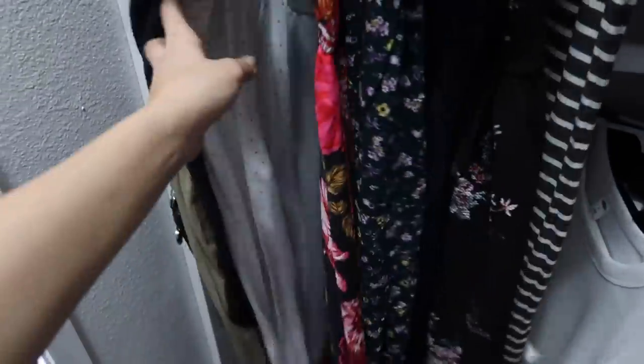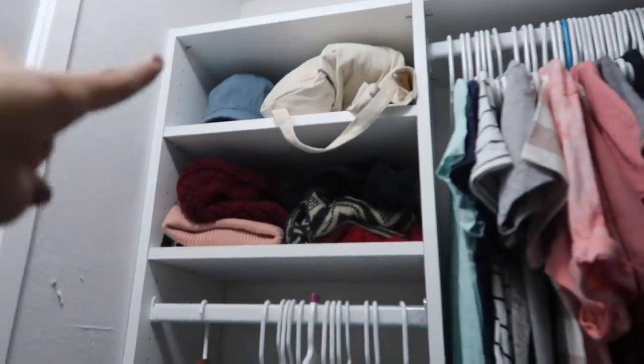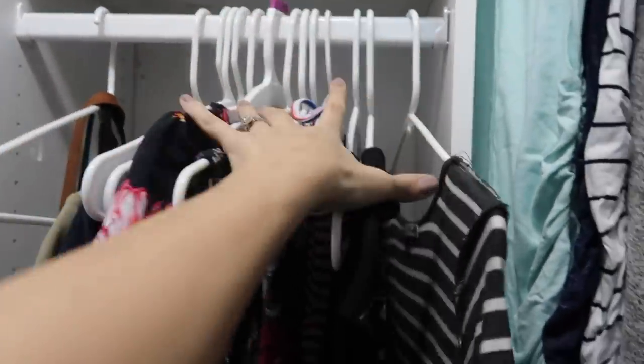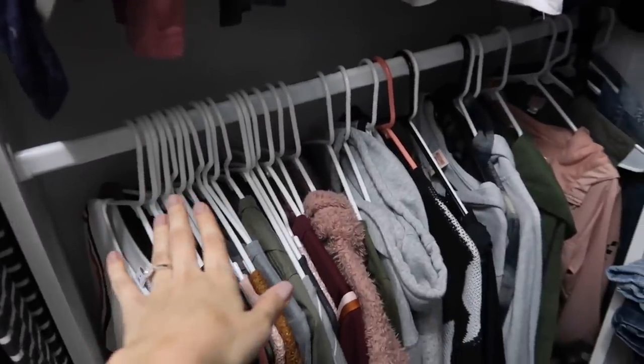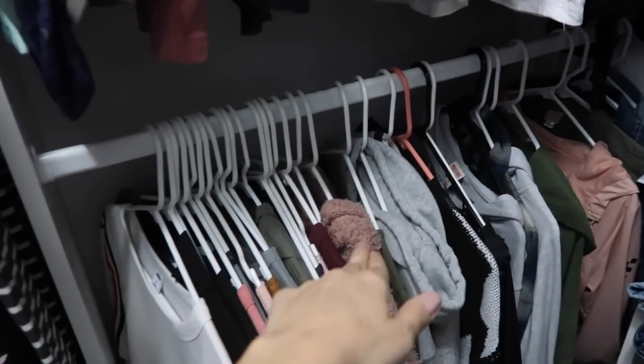And then right here I have all of my dresses. I don't wear most of these pretty much. I have some bags hanging right here, and then I have more bags down there. I have beanies up here and hats, so I need to go through all of this. I think I'm going to clear this out, put my jackets here, and then I'm going to give baby girl this entire rack right here.